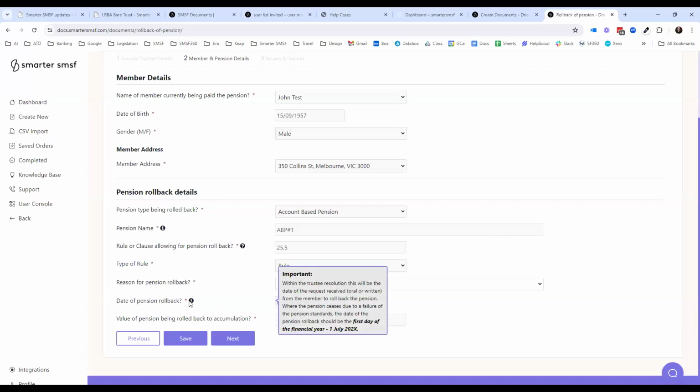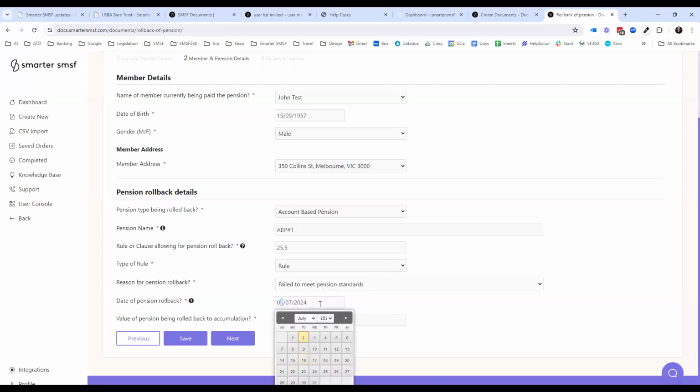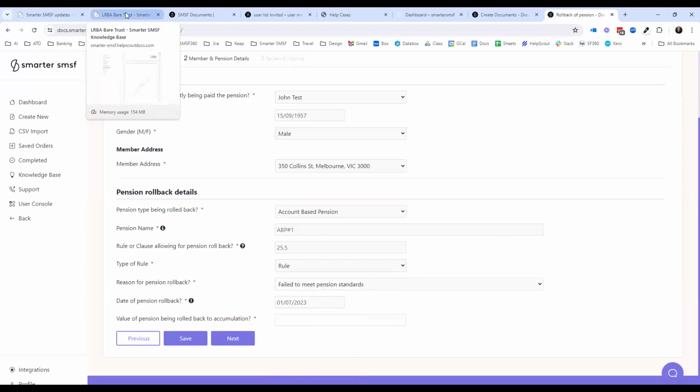So one of the things we've said here, if the pension ceases due to the failure, the first day of the year is the day that it must be rolled back. So in this instance, it would be 1 July 2023, and we'd have the value at that point in time. And we then would naturally produce the documents that deal with the difference between a pension rollback under member request or a pension rollback under the failed standards.